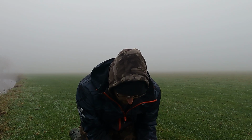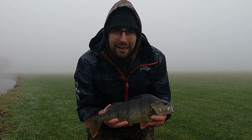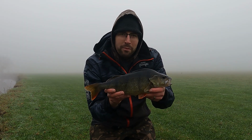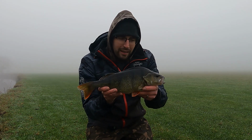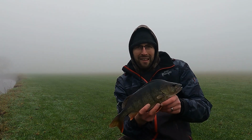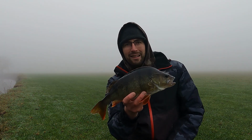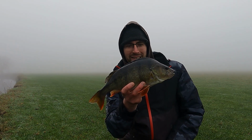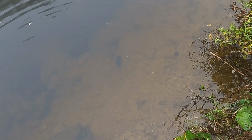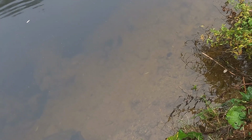It's only about 8:30, so plenty of time to catch some more. Just had this absolute beauty on the Cheb Rig. Strike King worm in green pumpkin again. Absolutely love that worm. Look at that, took it right under my feet. £2.6. What a cracker. Awesome. Let's get another one.